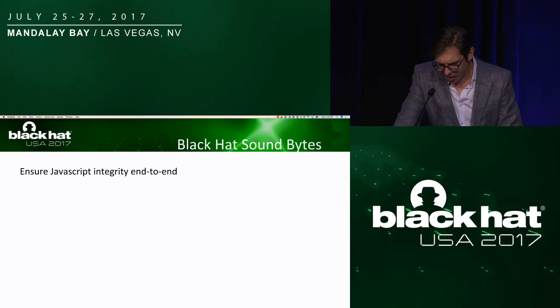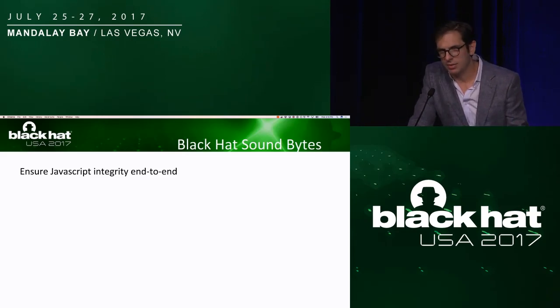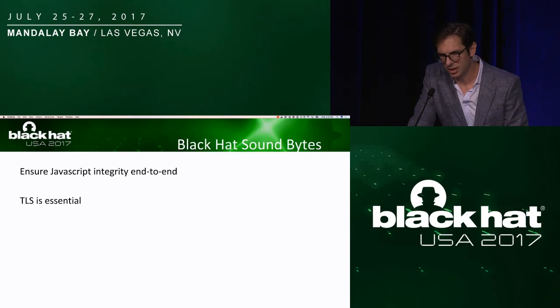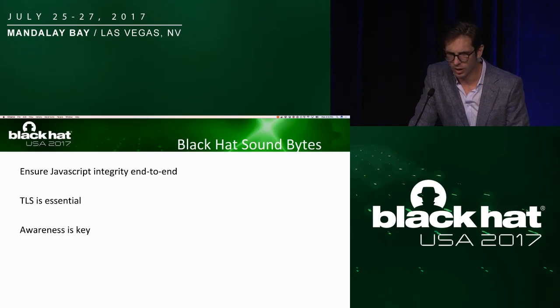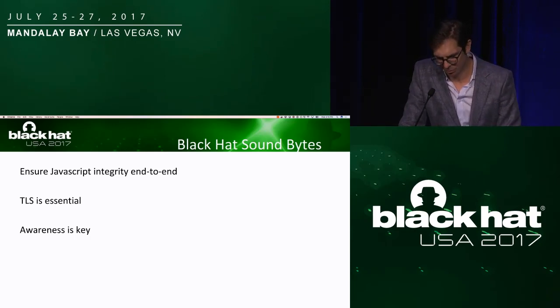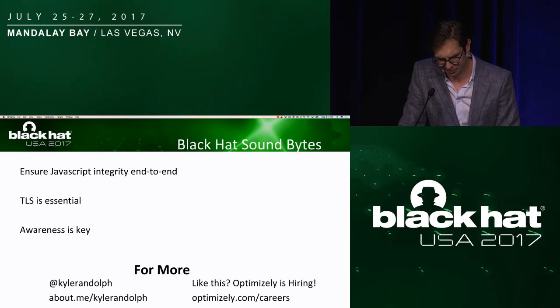All right, so wrapping up today, a couple quick things to remember. JavaScript integrity, that's your crown jewel. Make sure you're watching its integrity end to end. TLS by far is the primary thing here. It cuts out so much of the risk in that threat model. And awareness across your development organization, that's absolutely key to getting the security built in end to end. So remember that bar tab for engineers.